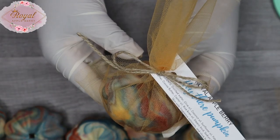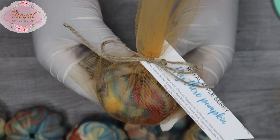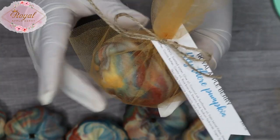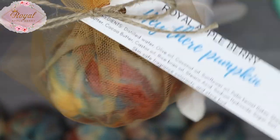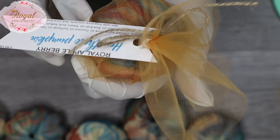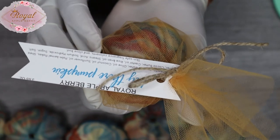But guys, my hands are just screaming at me right now because they're so dry, especially this one on the back. But yeah, so that is how it's going to come to you. Isn't that cute? I just love these little pumpkins so much. And they're called, hey, they're pumpkin.